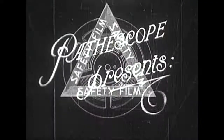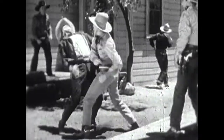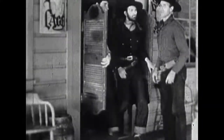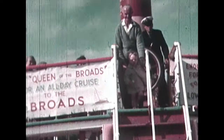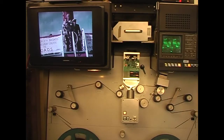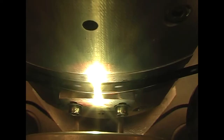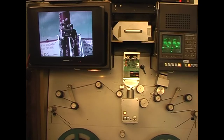Another change, this time to 9.5mm film. The wide sprocket hole across the centre of this format significantly weakens the material. It is the frailest and most difficult of all formats to transfer, and it is safe to say that we are one of the very few companies in the world that can transfer this format on a professional telecine machine.